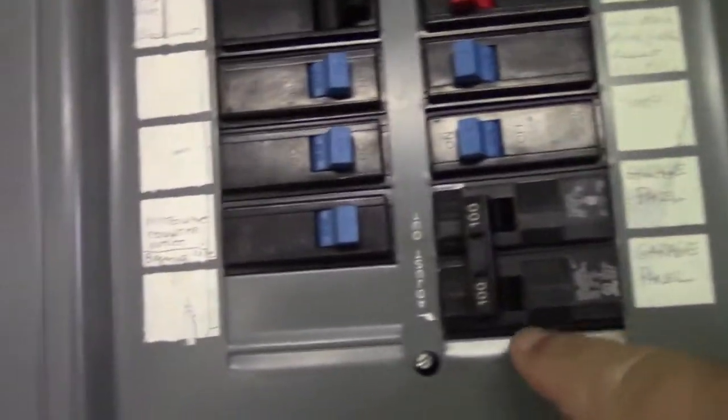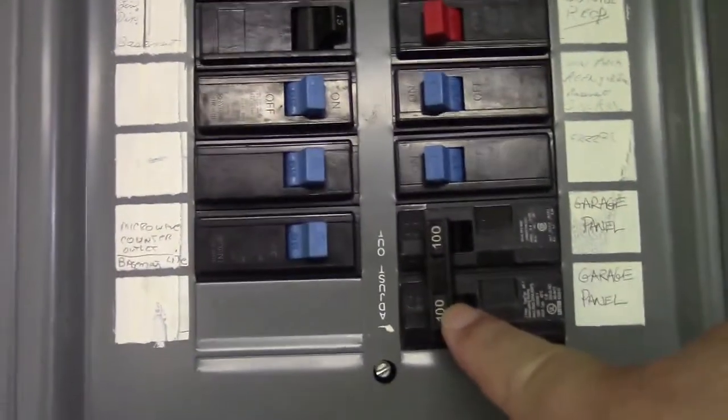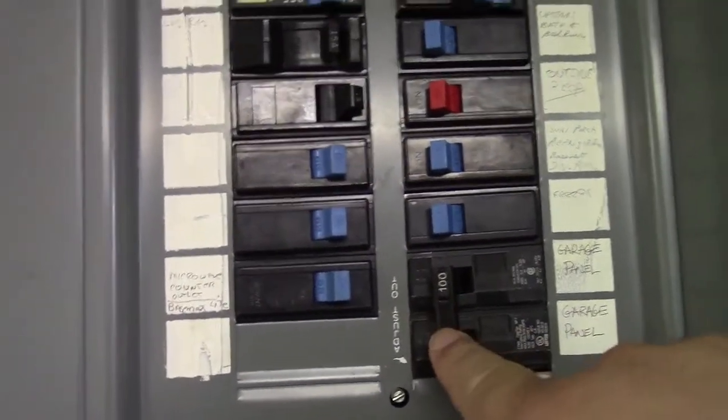Here, garage panel, 100 amp double breaker, so serious power going out there. That's how that was. The gas meter is still here, obviously. And once again, the dehumidifier and fire extinguisher and all that stuff that was here is still here. This light is still here and plugged in.